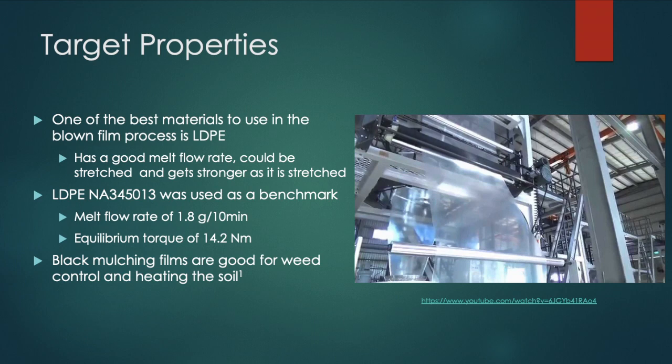Another target property was that the film should be black. The black color will make the mulching film good for weed control and heating the soil. The black color will come from the biochar. In the past, the color would have come from a filler called carbon black, but this material is not bio-based.